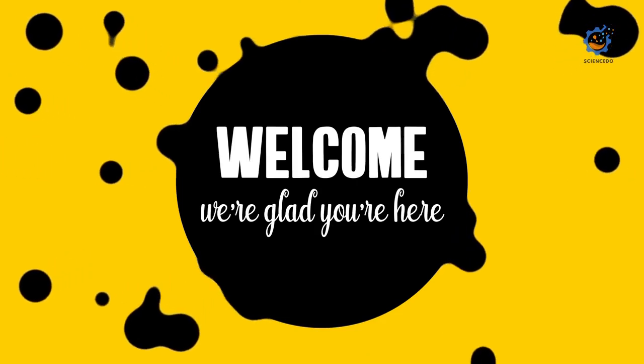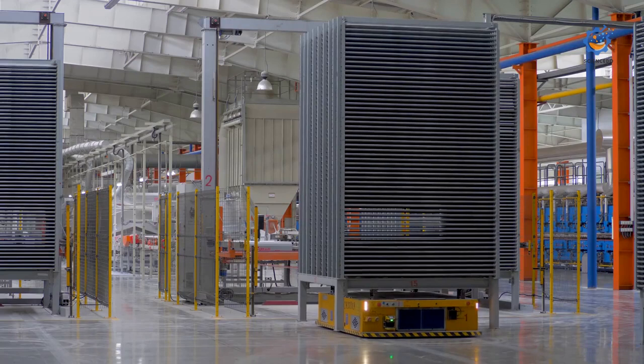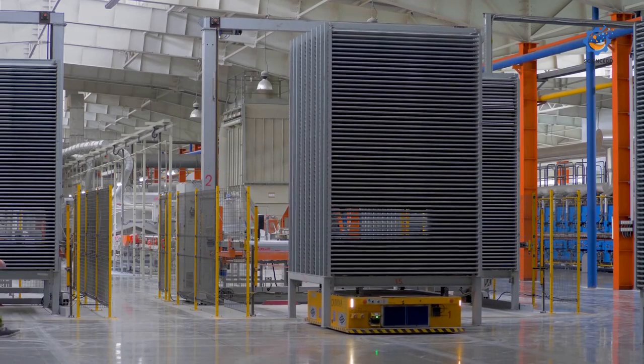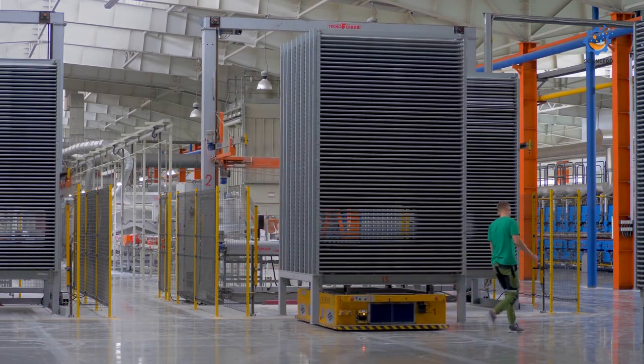Welcome to Scienceado Robotics. What is a pick-and-place robot? Pick-and-place robots enable companies to use automated solutions for lifting objects from one location and placing them at other locations.